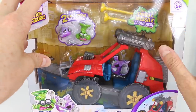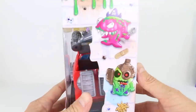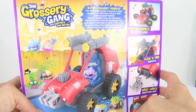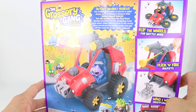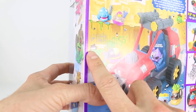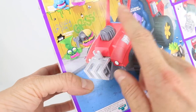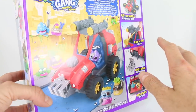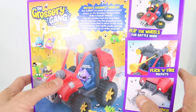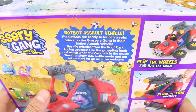Wow. We have a window so you can see the actual vehicle inside. On the side here we have some groceries, we have some robots, and then on the back we have a picture of the assault vehicle. It looks like it comes with Scummy Onion Bot and then Horrible Horn. And Horrible Horn and Scummy Onion Bot are the 2 exclusive groceries that you can only get by purchasing the 2-in-1 robot assault vehicle. All right, let's go ahead and read a little bit about the robot assault vehicle.